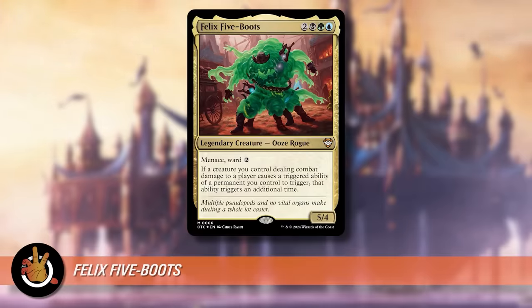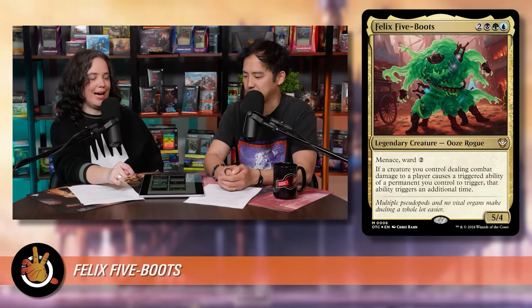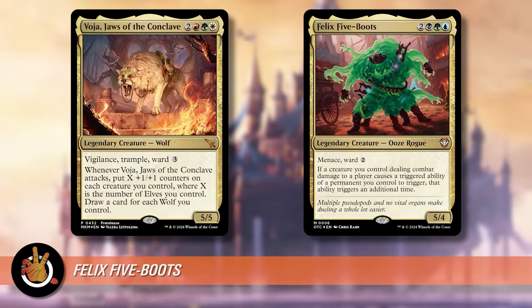All right. So we've seen this before. Panharmonicon doubling the triggers. The card type commander exists, but this is specifically about combat damage triggering, which immediately is like, oh, well, that's difficult because it's commander. There's always going to be blockers. Nah, you'll figure out a way to get damage in. This card is actually very strong, and the Ward 2 makes it harder and harder to remove, as we all know. The Voha effect. It's the only creature that's ever had ward.